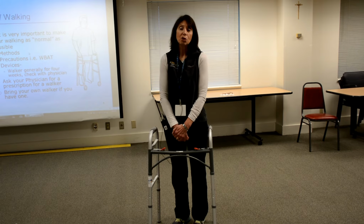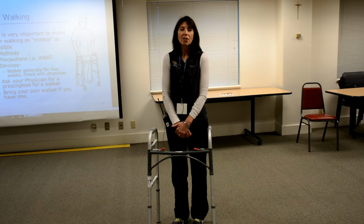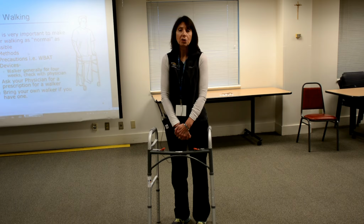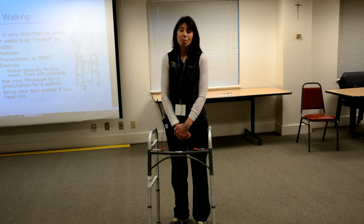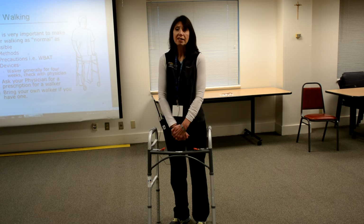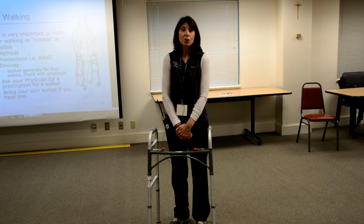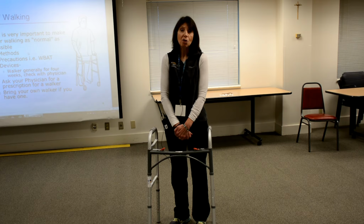So most patients, the majority of patients, will use a front wheel walker after surgery initially. If you have a preference for a different type of device, please talk to your therapist about that at the hospital. And between they and you, they can help you determine the optimal device for you. Generally speaking, most of the patients use an assisted device for 4 weeks following surgery. And the reason for that is not only for safety, but also to give adequate time for getting your legs stronger and more flexible and improving your balance so that you can have the most normal walk as possible.